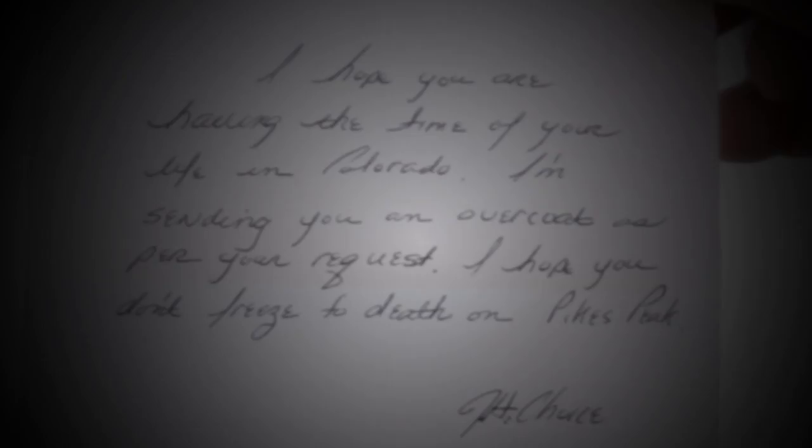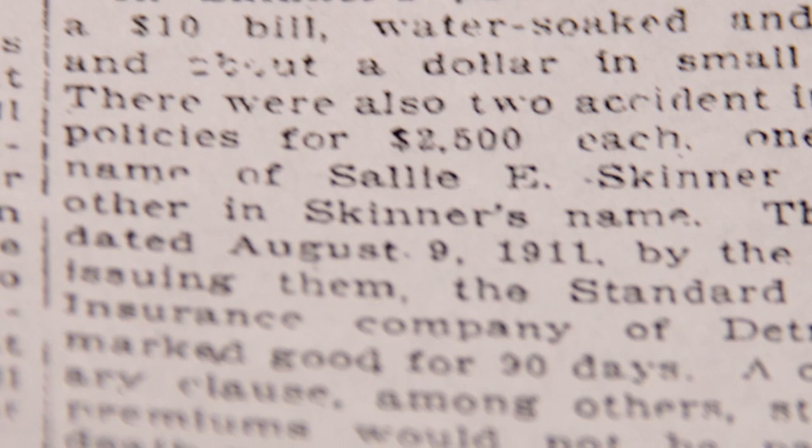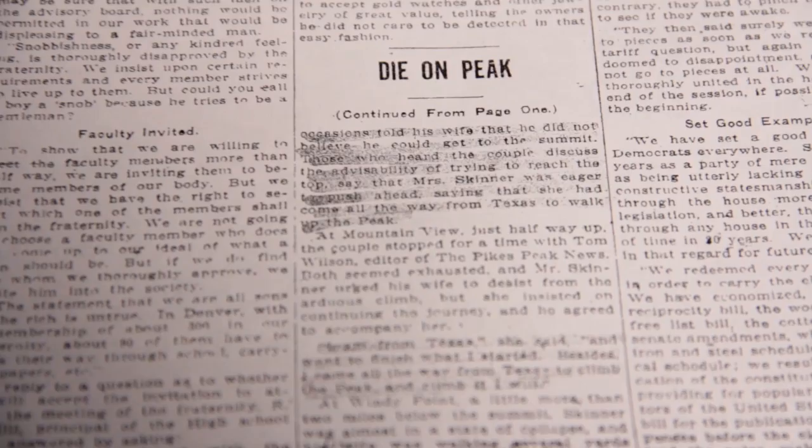In the Colorado Springs Gazette article from August 23, 1911, it also talked of the items found with the Skinners' bodies, adding these to the list. "In Skinner's pocketbook was found a $10 bill, water-soaked and frozen, and about a dollar in small change. There were also two accident insurance policies for $2,500 each, one in the name of Sally E. Skinner and the other in Skinner's name. They were dated August 9, 1911 by the company issuing them, the Standard Accident Insurance Company of Detroit, and marked good for 30 days. A conditionary clause, among others, stated that premiums would not be paid where death was due from overexertion."